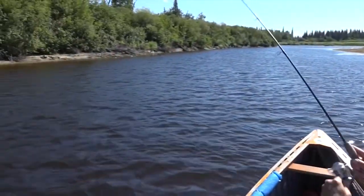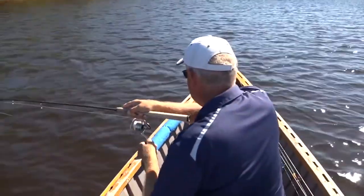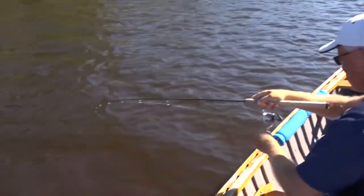This is a better fish. I found him right up by that sticks on shore. Whoa. Oh, my brother's got a huge one on too. I don't know what this is. If this is a walleye, it's a walleye. This is a nice one.